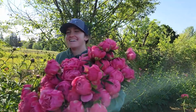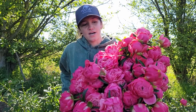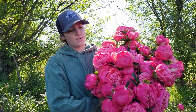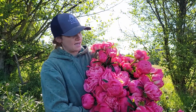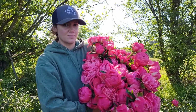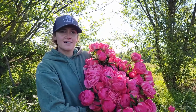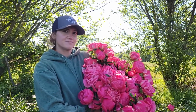Aren't they gorgeous? So can you tell us just a little bit about what these are for? Okay, so these ones, we cut all the ones that are too open, and we're gonna hang them up on the ceiling and dry them and then sell them as drieds. And also maybe put some in our house and give them to a friend, that sort of thing.